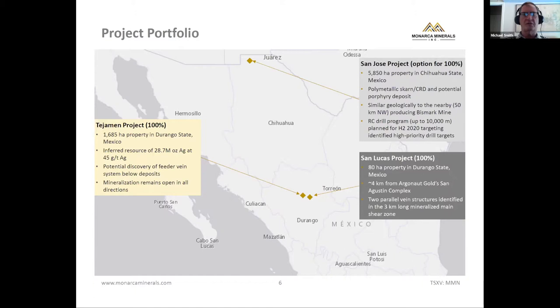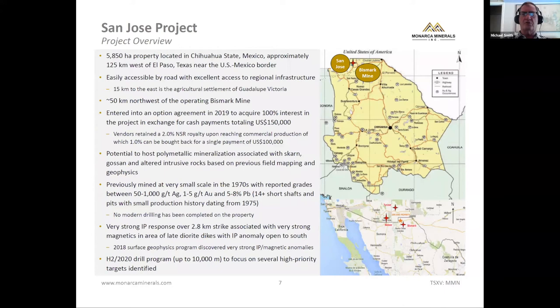Next slide, please. The San Jose project is very close to the border with New Mexico, and also very close to Peñoles's Bismarck mine, about 50 kilometers to the southeast of us. It's a mine that has been operating at 2,500 tons per day since the 1990s. We entered into an agreement to acquire the San Jose property directly from the owners for a total cost of $150,000 for 100% interest. There is a 2% NSR with the property that at a later date, if we choose to, we can buy half of for $100,000.